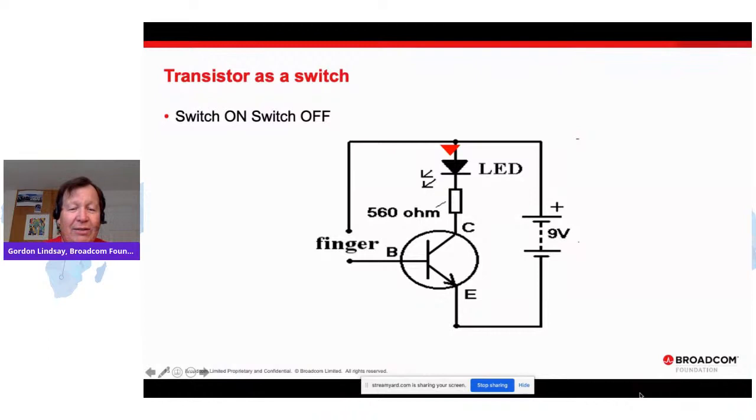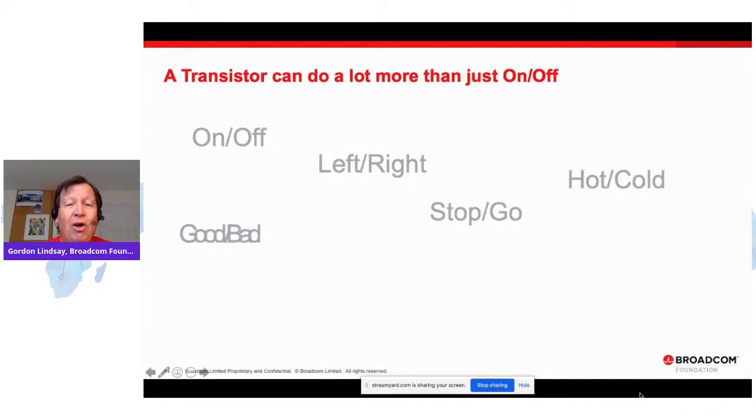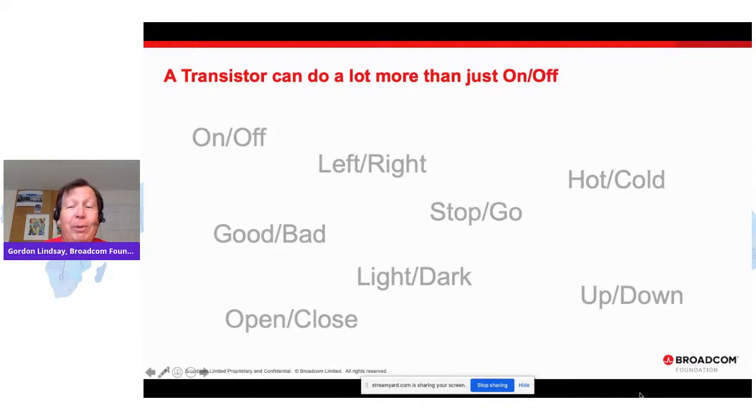But a transistor can do a lot more than just an on and off operation. You can have very simple operations, but you can then signal things like left and right, hot and cold, good and bad, light and dark, and even up and down, or open and close. So you can start to use transistors for many different applications where you need to indicate something and show a sensory response.